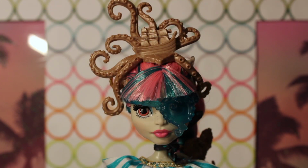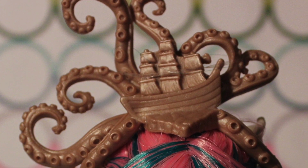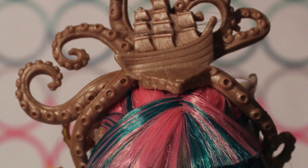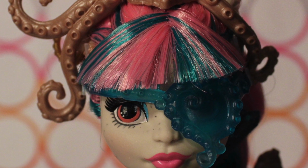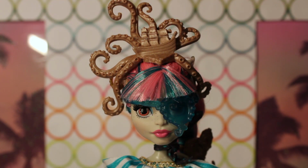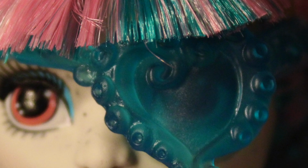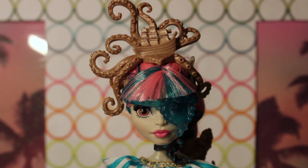So next up we have Rochelle Goyle. Here's her out of box in all her glory. She has a brown ship headpiece with several tentacles spilling out of it. It's very cumbersome and tacky and takes up her whole head. She has bangs that fan outward. Her hair is in its usual colors of bubblegum pink mixed with turquoise blue. In this release, she has an eye patch. The plastic is kind of see-through, so you can make out her eye. She has a very aggressive, prominent octopus theme.